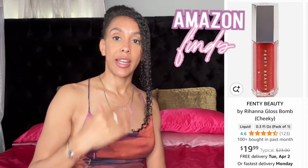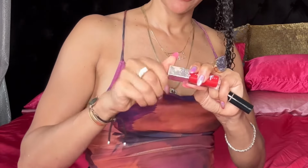I went for a very natural look. Yes, Fenty, you go girl. Rihanna, this is luscious. I love how it feels on my lips. And I love the tint of the color. It does a nice pop and it feels so good on the lips. So yes. And the color is Hot Cherry, the 01.